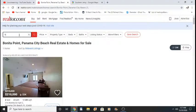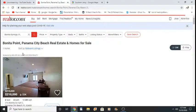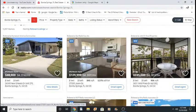Bonita Springs, Florida. I'm catching up with the gossip in Florida. Same thing as always. It's always some kind of crazy, same garbage. By the way, this is not $48,000. You have a lot rent in most of these.